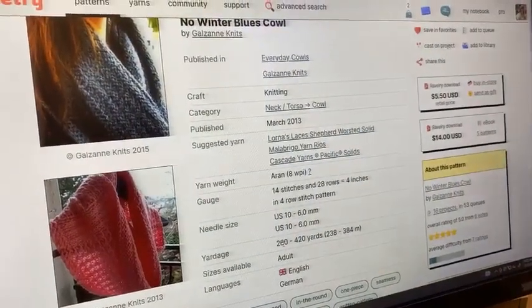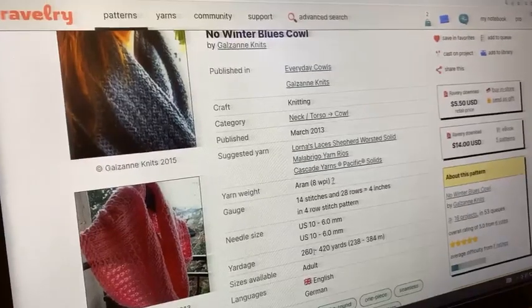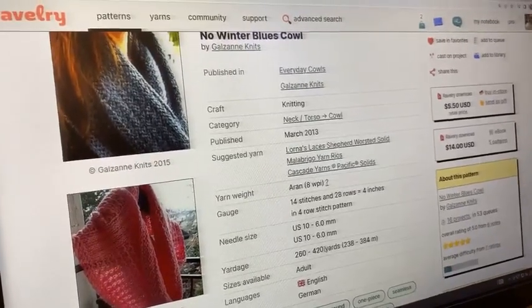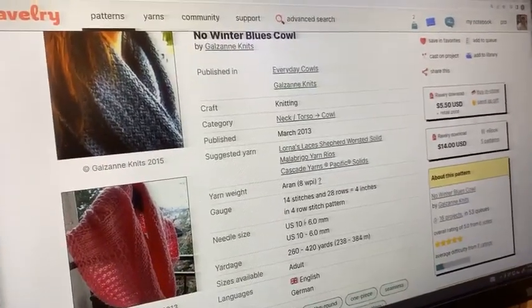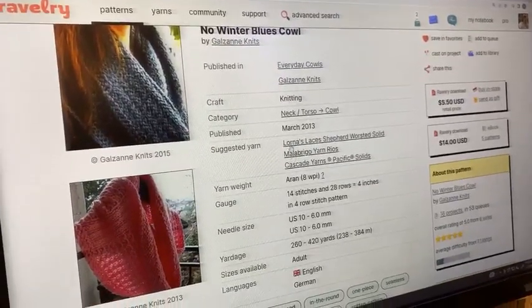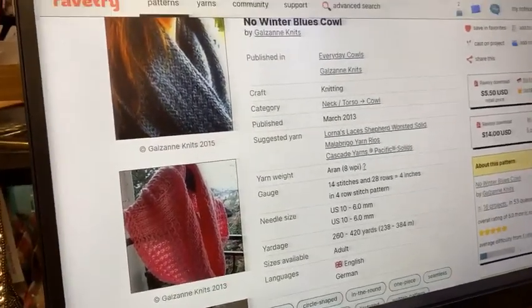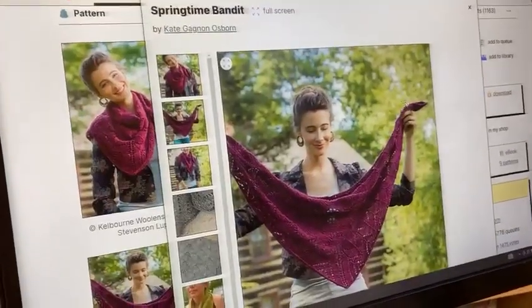But really 1, because I just wouldn't make it as wide as the 260 takes. 1 to 2 skeins on size 10 needles. Nice. Another super fast knit because we like super fast knits. All right, one more and then I'll show you guys some more colors.